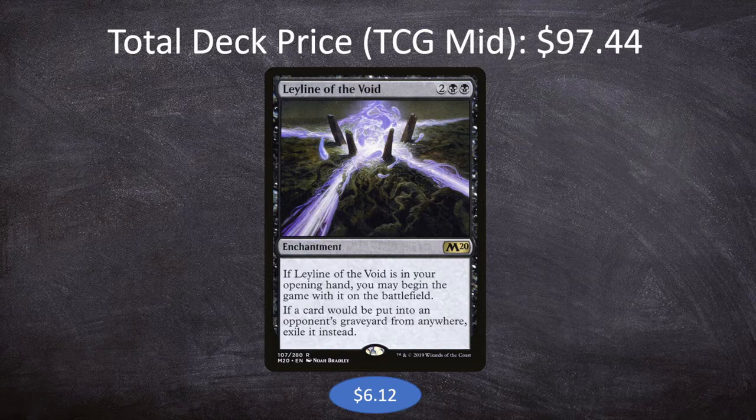Now, there are other cards that do the same thing. We do have an Ashiok in the deck as well, who also exiles graveyards. There are some small artifacts that exile graveyards as well. So Leyline of the Void is not a necessary piece, but it is a very powerful piece because you can start with it in play if you have it in your opening hand.